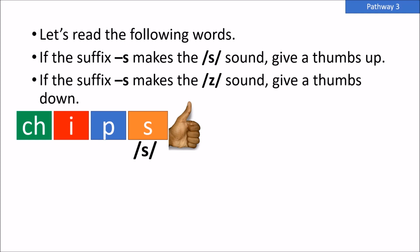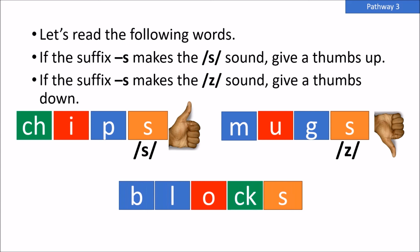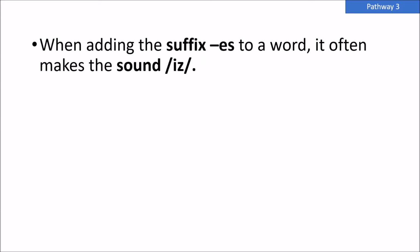The next word is mugs. If you gave a thumbs down, you are correct because the suffix S makes the Z sound in mugs. Our last word is blacks. If you gave a thumbs up, you are correct because the suffix S in the word blacks makes the S sound. When adding the suffix es to a word, it often makes the sound is.